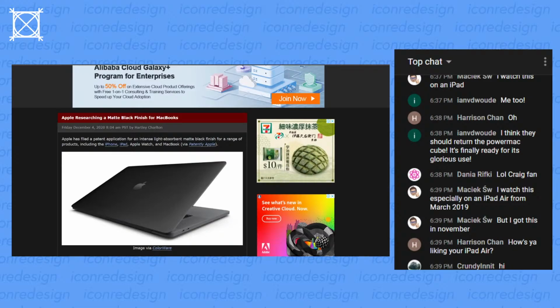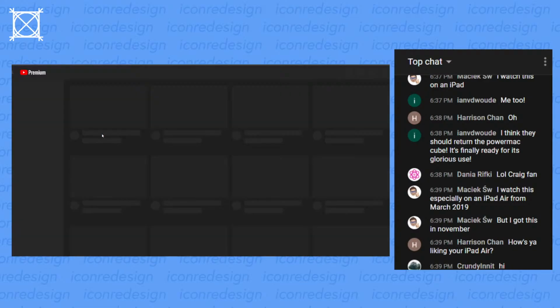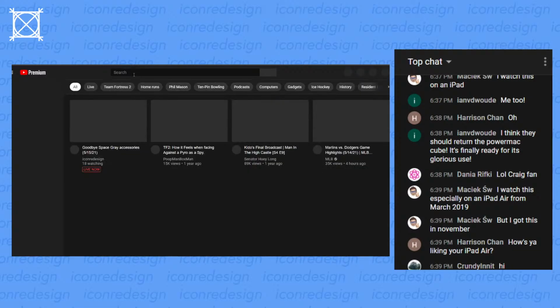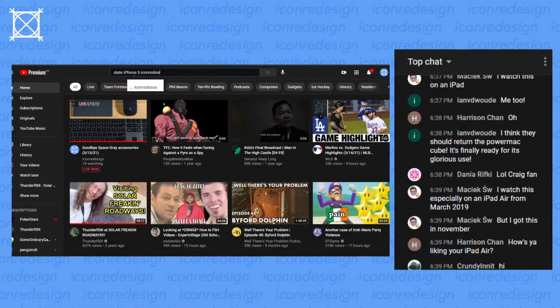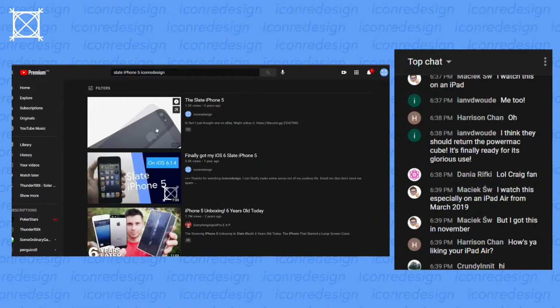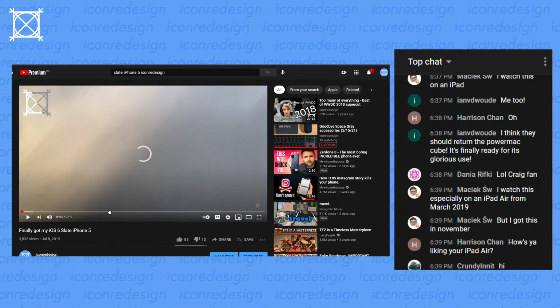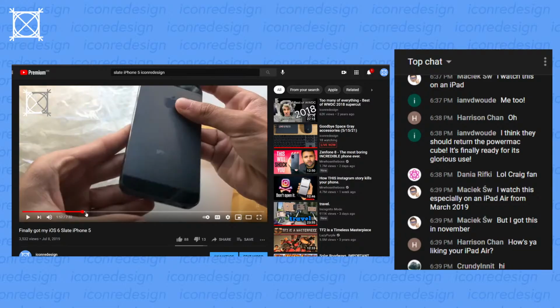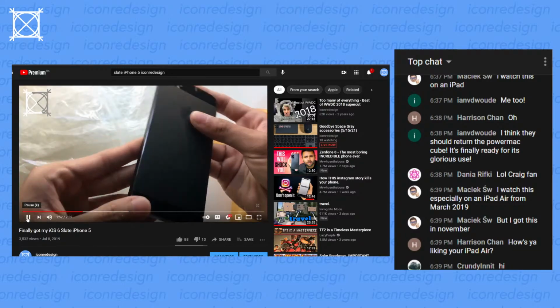It looks really sharp. I have a slate iPhone 5. Let's see if I can show you the video. Yeah, that's the slate iPhone 5. In fact, I don't have to listen to my own voice because I have my desktop audio turned off. Oh yeah, this iPhone I bought from one of my very good friends back then when he was still doing eBay for iPhones. But yeah, there it is. Slate iPhone 5.